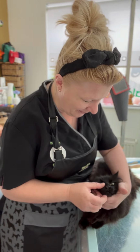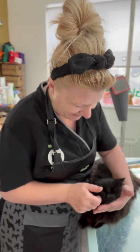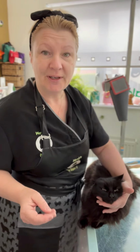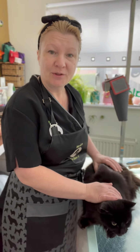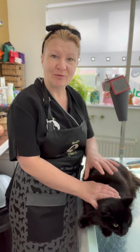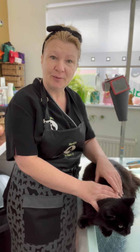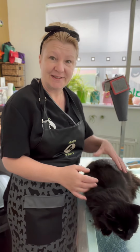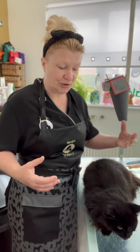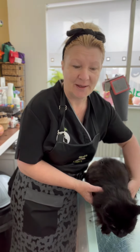Her mum bought some because she was so impressed how calm she was when she came home. She's a lovely cat, aren't you? So I'm going to give her a maintenance groom. I'm going to go through with a fine tooth comb and remove any dead coat, and that'll help her to stay nice and free.